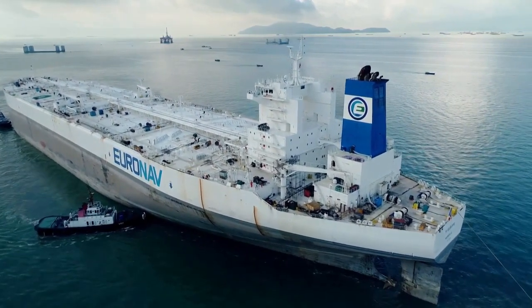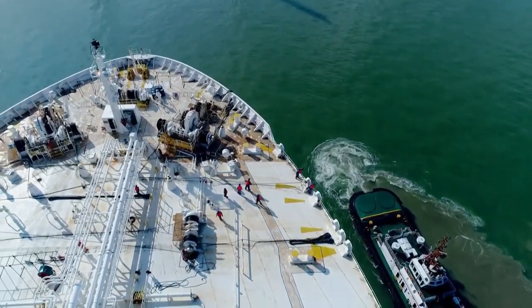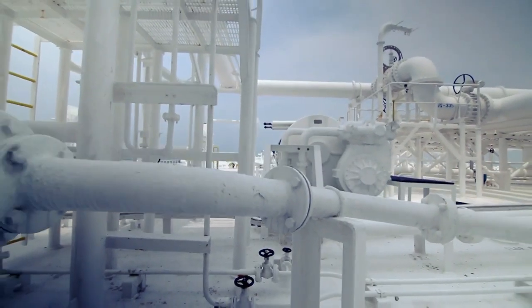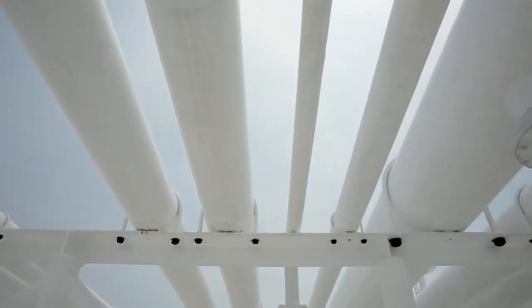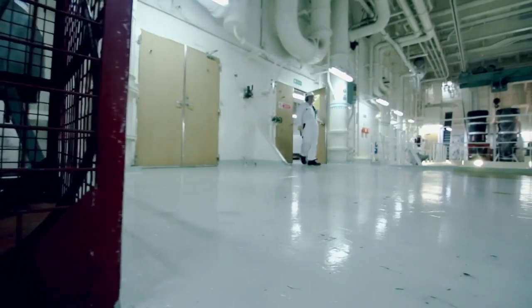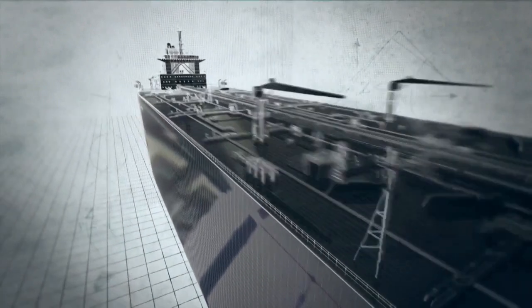This supertanker doesn't just use inert gas. It carries all the machinery and equipment on board to manufacture and distribute it. It keeps oxygen levels in the oil tanks as low as 5%. Chief Engineer Zlatan Hirov is heading to the ship's stern, where the inert gas system is housed.